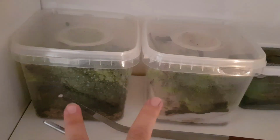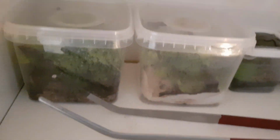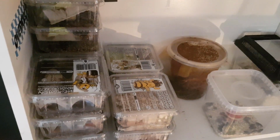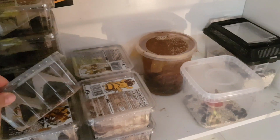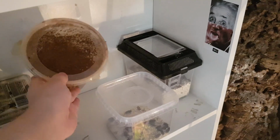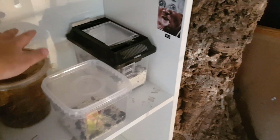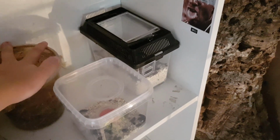And here are 2 more praying mantis boxes. And then in the lowest shelf that is used are just a couple of feeders. Like all of my feeders go here, so I can easily access them when I need them. I think this one might be a bit open because there's a lot of flies in here.